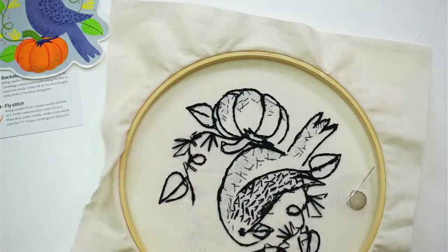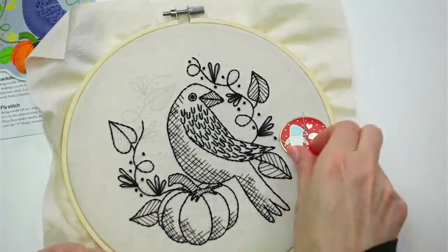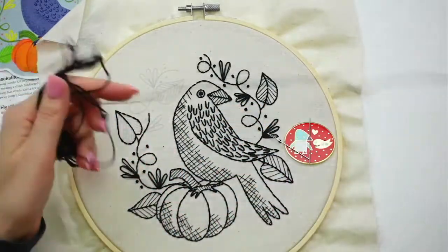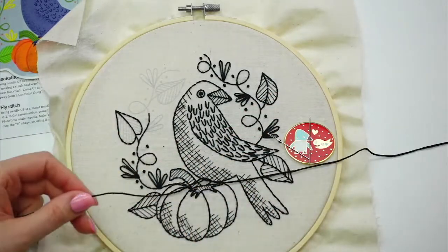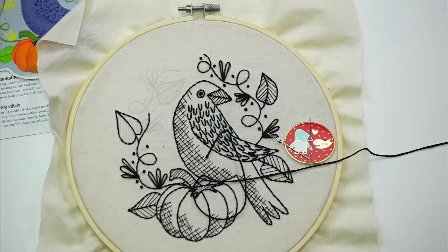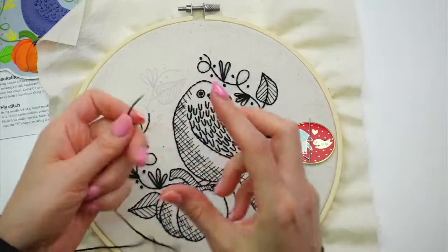Okay. Flip. I'm going to have to get some more thread out here. So I did end up only using two skeins. I'm just on my second skein. The kit comes with four skeins, so there should be plenty to finish this design. You'll get a little extra in there too.